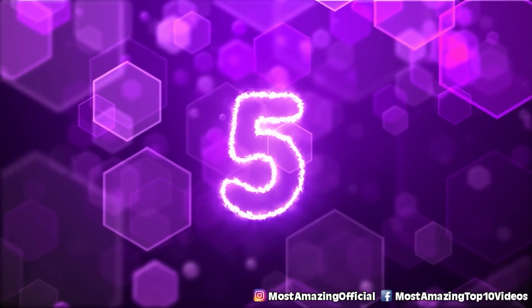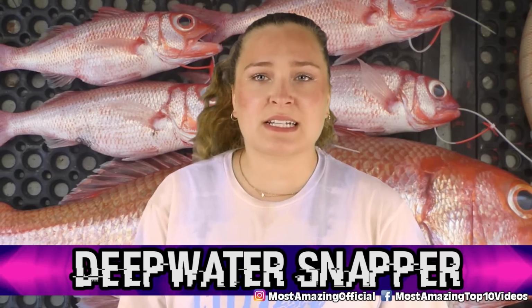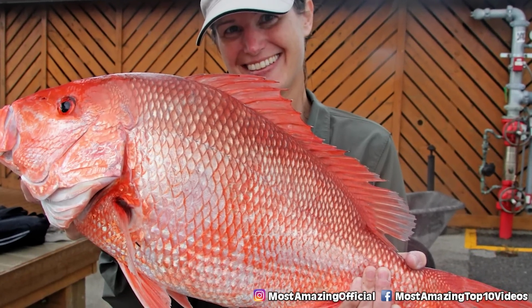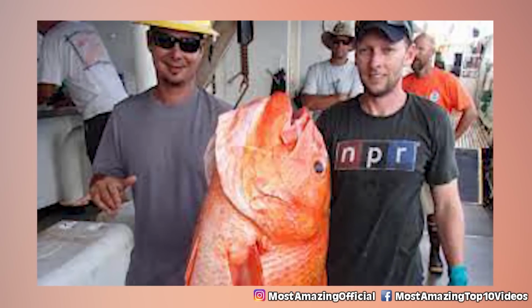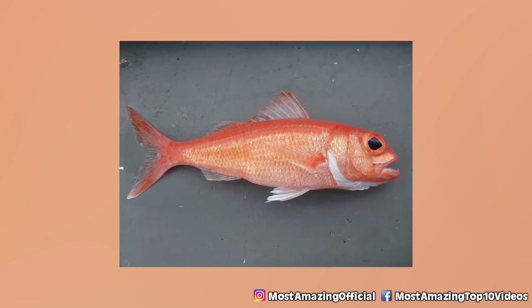In our number 5 spot today, we have the deepwater snapper. This new fish belongs to a small genus of bottom-dwelling fish that are absolutely massive. There were previously 3 different species belonging to the genus, but this one marks the 4th. The newer discovered one is seemingly identical to one of the other already discovered species, with the same bright pink color, the same usual ocean depth of around 200 to 400 meters, and they are also both usually found in the Indian and Pacific Oceans.